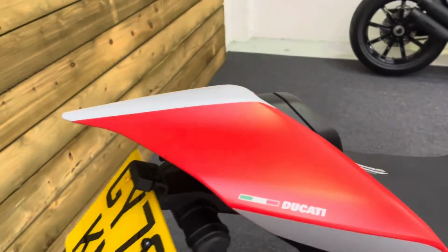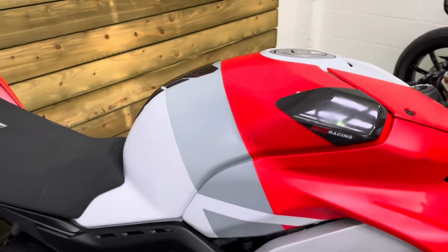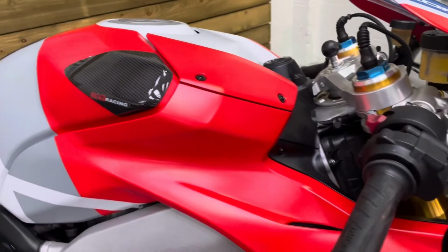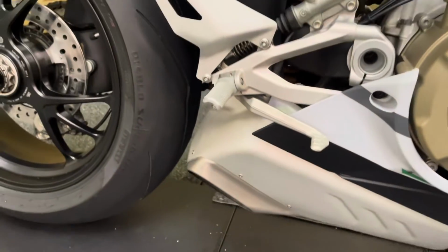Single seat, of course. Again, the seat unit is undamaged. There's carbon fibre covers on the petrol tank there as well. And as you can see, all the bodywork here, absolutely superb. Standard exhaust, but of course it still sounds absolutely fantastic.